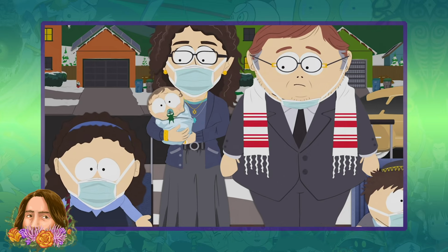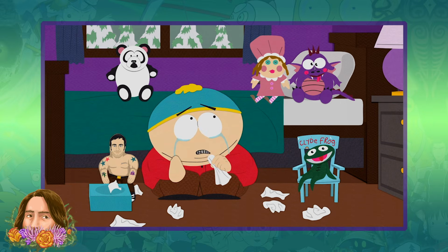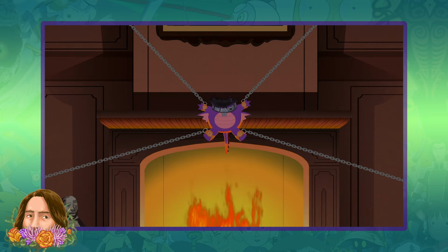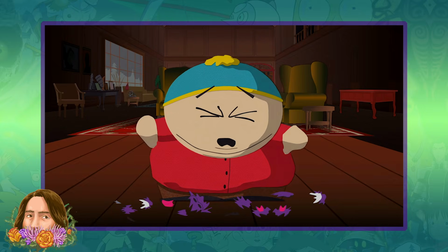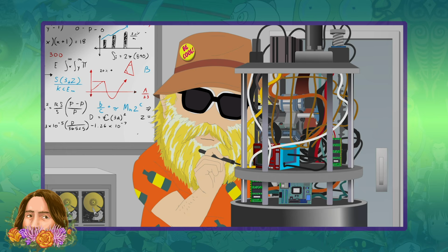I also loved that Cartman's youngest kid has a Clyde Frog binky. This is so cute. Clyde Frog was Cartman's favorite toy until the episode 1%, which I think is a crazy underrated episode. In that one, Cartman systematically kills all his own toys in an attempt to force himself to grow up, but disguises it as a murder mystery to solve. Speaking of murder mystery, let's jump back to Kenny.